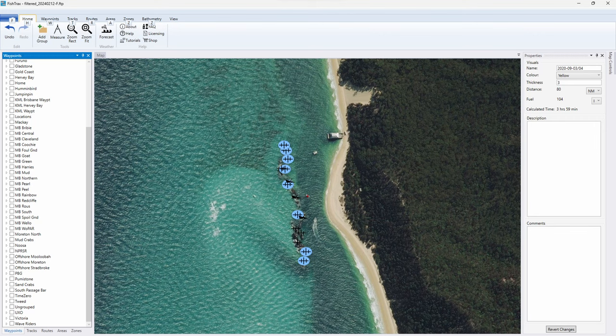You can see the wreck symbols there on the map. And the area in behind the wrecks, between the wrecks and Moreton Island, is where everyone wants to anchor up, particularly when there's a bit of wind coming from the west. It's a really calm, safe anchorage.